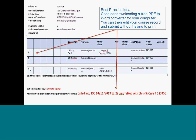This best practice idea is just a suggestion. I know sometimes instructors, maybe permanently or temporarily, have issues with printing. One suggestion was to consider downloading a free PDF to Word converter to your computer. You can simply go online to a search engine and type in PDF to Word converter, and it pulls up lots of options of free converters that you can download. And then when you get the course, if you're going to either print it off using Instructor's Desk or if it's emailed to you, you can always convert it to an editable Word document so that you can put in the information.